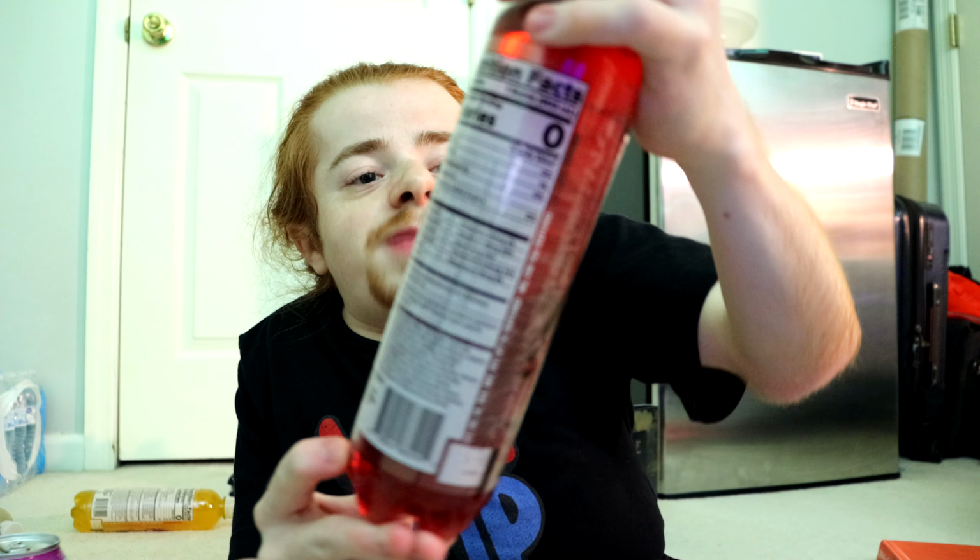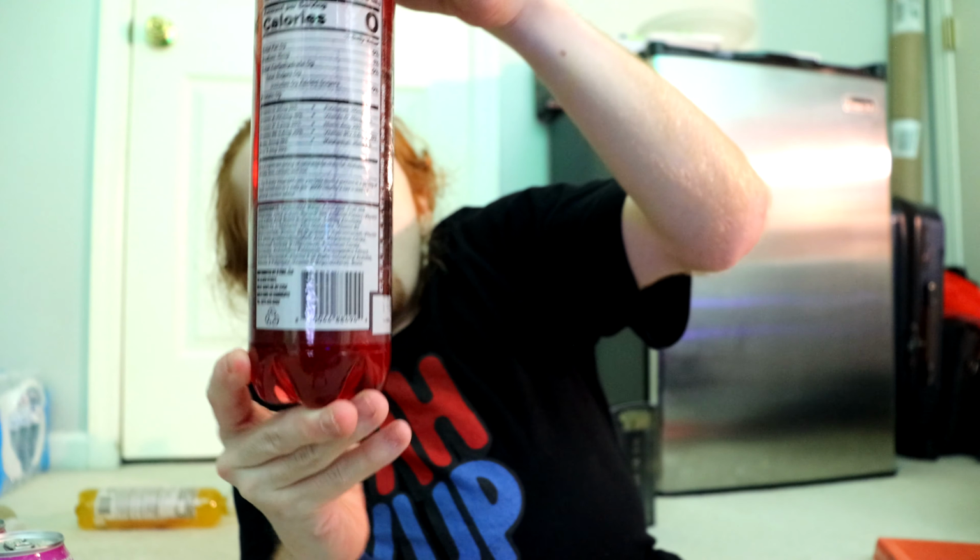Okay. Last, but definitely not least, we got Spider-Man Radioactive Lemonade. This is about to be extremely interesting. How will they do this one? Oh, bro, okay. Reminds me of a soda. Like, it kind of is. It's literally sparkling, but like an actual soda.